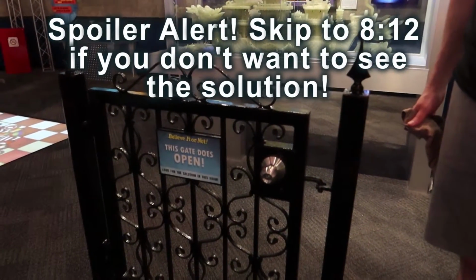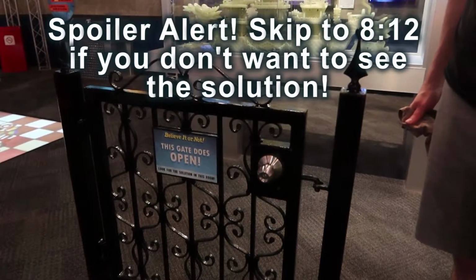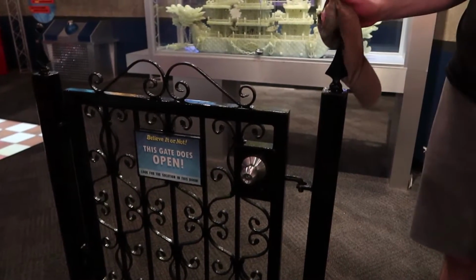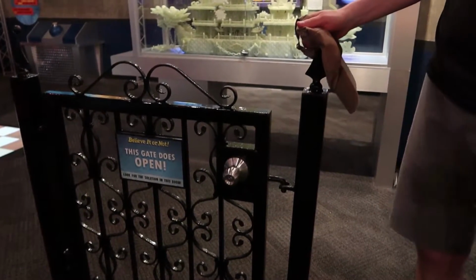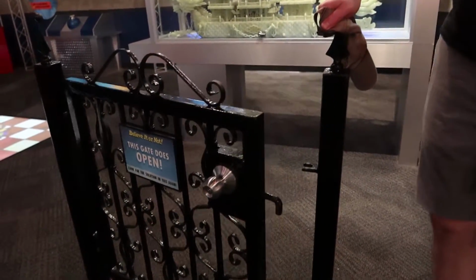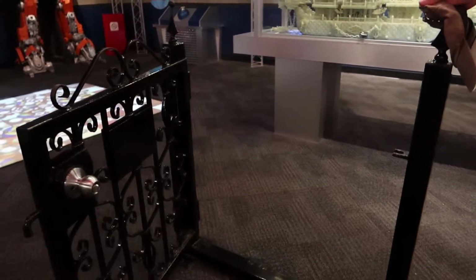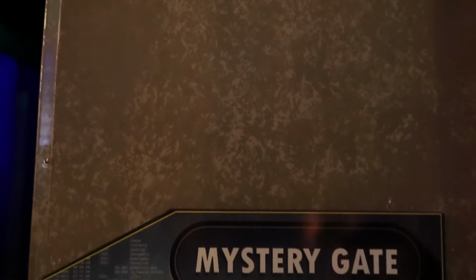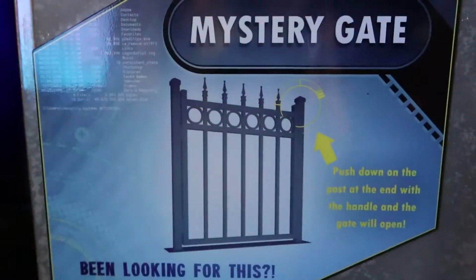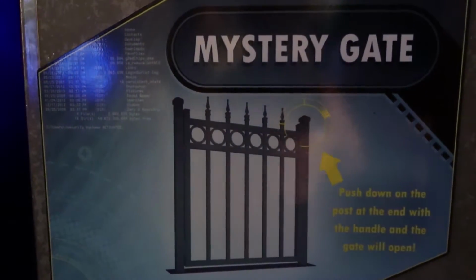We're back to the gate. Brian figured it out while I was wandering around the room. So the sign's kind of misleading because it says look for the solution in the room, but the solution's right here. Go for it. I was expecting for this post to fall out. No. Push down. There it goes. That's neat. Yeah, that is cool. Continuation of the spoiler alert. We were just about to leave the room and now we finally saw the clue. So it actually was in the room, but it's right at the exit.